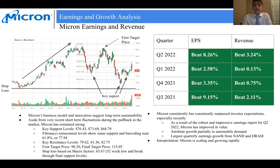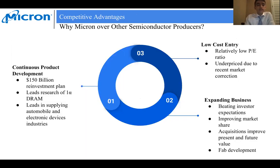And here you can see that on the right, Micron has significantly outperformed investor expectations in the past, beating EPS and earnings projections. And additionally, on the left, you can see the key support and target price for Micron. But also important to note is the stop loss that I have indicated, and we will go over that more, primarily due to the small macroeconomic risk, which is definitely outweighed by the heavy benefits of Micron.